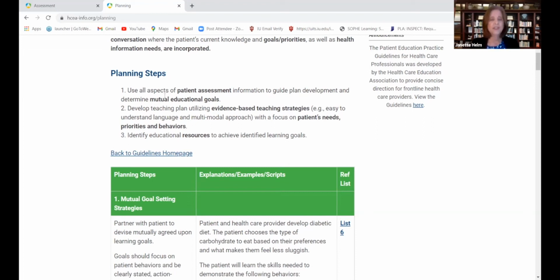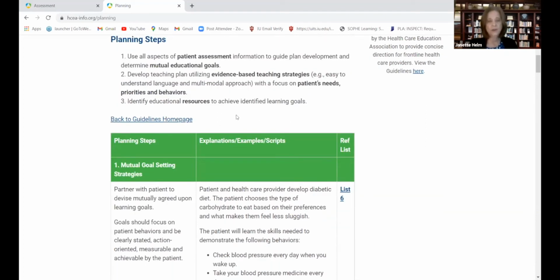And again, there was so much conversation about planning and implementation because they're so intertwined. So we put the bulk of the examples and scripts in this section, but you'll find they are very, very interchangeable with implementation, depending on how you've set it up with the patient. So the first step, use all aspects of patient assessment information to guide the development of mutual educational goals. The second one, develop the teaching plan using evidence-based teaching strategies, easy to understand language, multimodal approach to individualize it with a focus, again, on the patient's needs, priorities, and behaviors. And third, identify educational resources to achieve the learning goals.